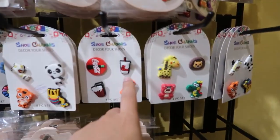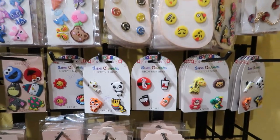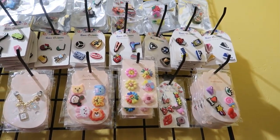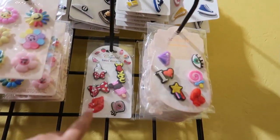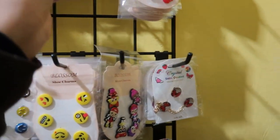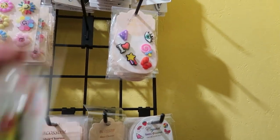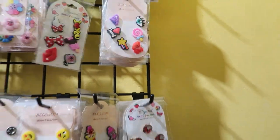Oh, look at this Chick-fil-A. That's so cute. That one's cute. How much is this one? This one's $8. Really not bad compared to how much the Croc website sells their gibbets for.